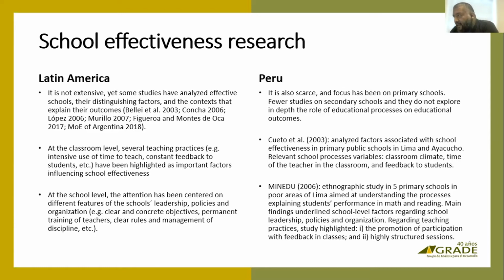So practices like teacher feedback or time on task are important to increase the learning of the students. In terms of the school level, they found that there are two main types of variables: variables related to the school principal's leadership, the pedagogical leadership that he could develop in the school, but also the school climate. So these two are the main factors that increase the learning for the students.